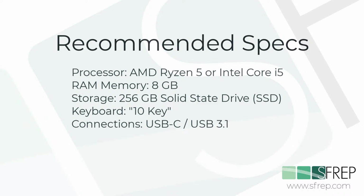So we're looking at RAM and storage. Now remember, don't confuse RAM and storage. RAM is the working space where all the calculations and everything, it's where the computer works on stuff.